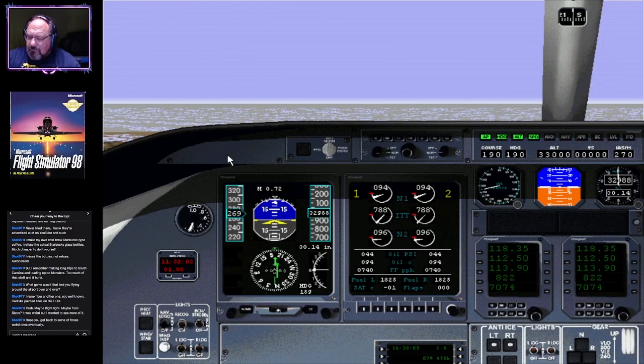Virgin 8817 can contact the approach on 118.1. Roger, 118.1, Virgin 8777.